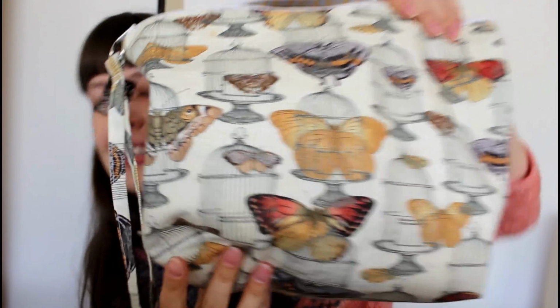And oh yeah, I'm knitting on, it lives in this beautiful bag. I'm knitting on my Carbon interchangeables in US size 6, which is 4mm needles.